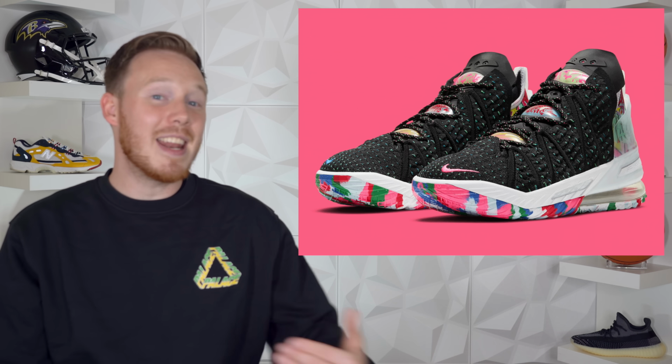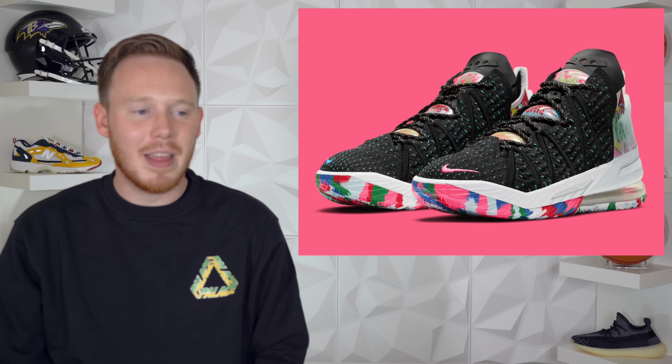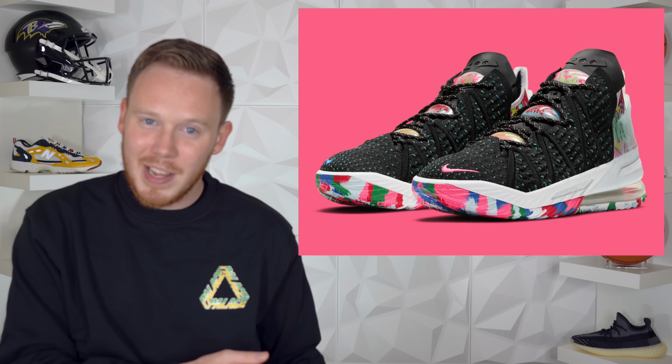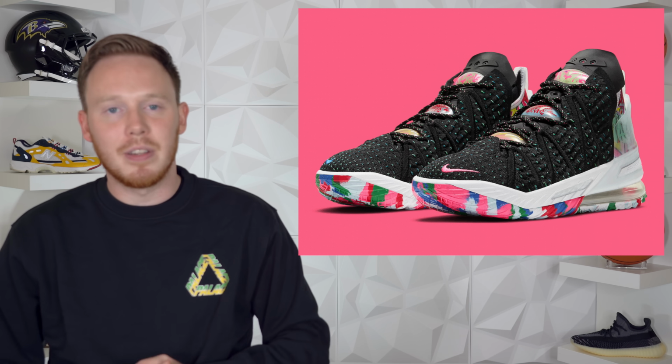I'm also starting to really get into the LeBron 18 silhouette. I feel like the design is so much more sleek than the 17, and I think it's a really nice refinement. At the end of the day though, it's a $200 performance basketball sneaker, and it's probably not going to be very limited, if at all, so because of that, I think the shoe is going to sit.